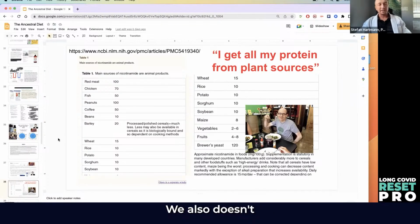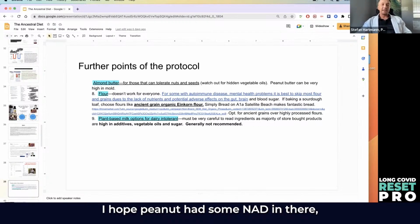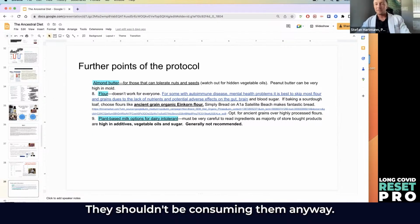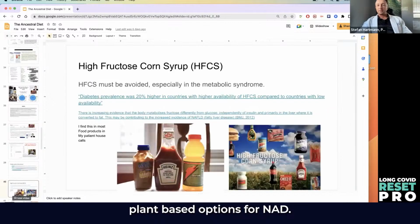Wheat also doesn't, you don't extract all the protein out of wheat that you would say from like lamb or red meat either, okay? Almond butter and peanuts. I know peanut had some NAD in there, but a lot of people can't tolerate these nuts and these highly oxidized seed oils. They shouldn't be consuming them anyway. So I don't recommend plant-based options for NAD.